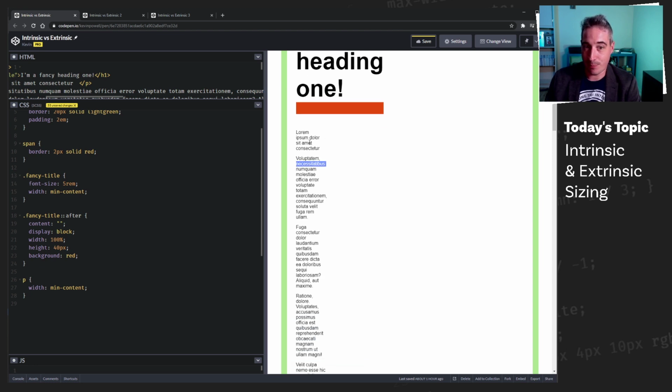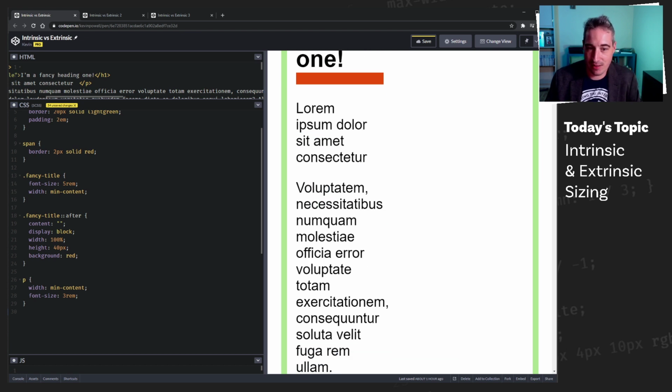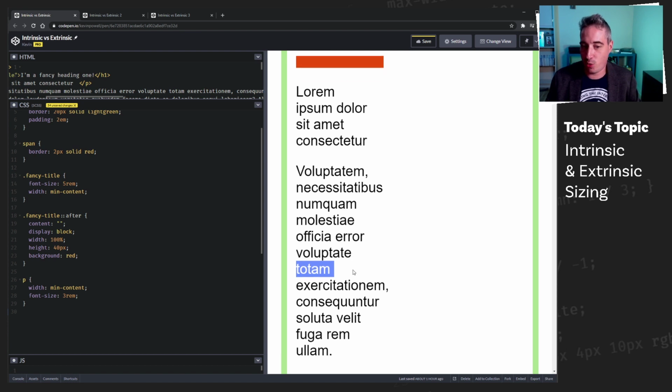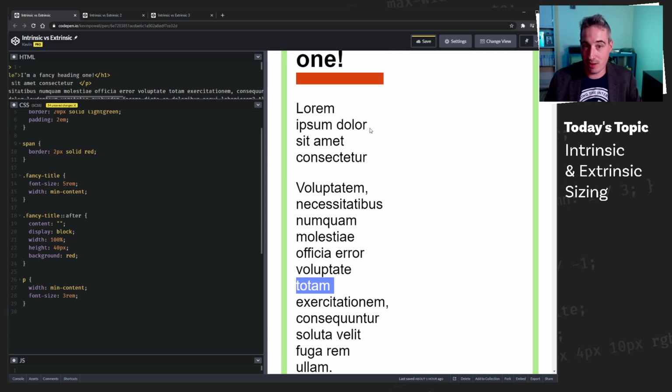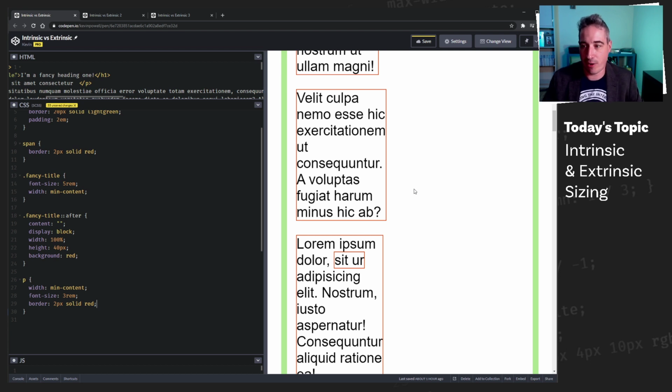So here, for example, in this first paragraph, let's just make this font size bigger. In this first paragraph here, this consectetur is the longest word in that paragraph, so this is determining the width of that element. And here we're putting 2 words because it fits. Here, this one's all by itself, just because there's not enough room to fit 2 words next to it. It's just taking the longest word. Let's put a border on these so we can really see. Border, 2 pixels, solid red. And you can see every paragraph here has a different width because it's all based on the content of that paragraph.